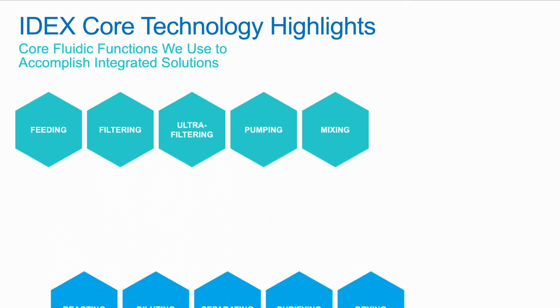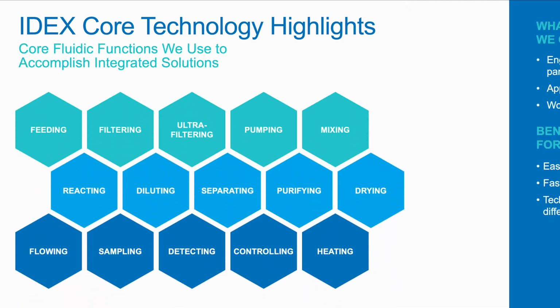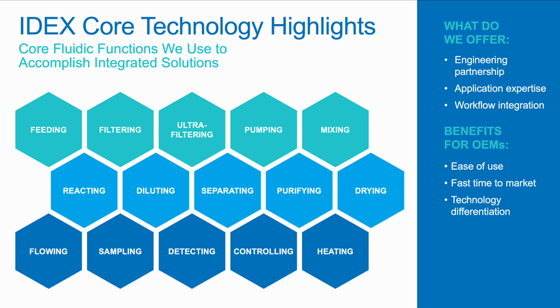Some of the core fluidic functions being used for monoclonal antibody characterization include sampling, filtering, purifying, diluting, reacting, separating, detecting, and many more. At IDEX, we provide instrument vendors with engineering and application solutions that directly benefit their customers in terms of ease of use, time to market, and technology differentiation.